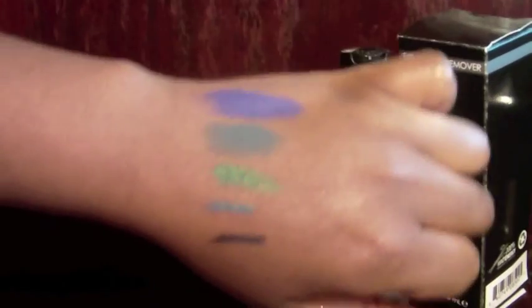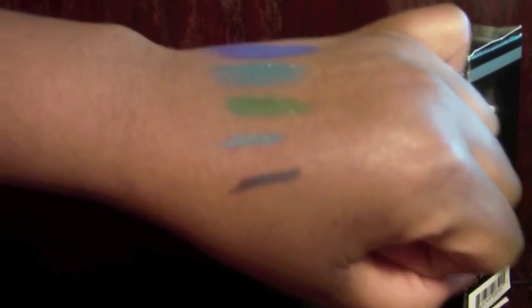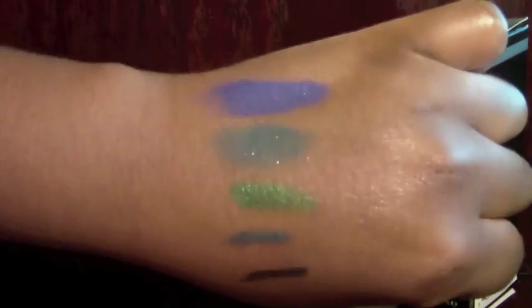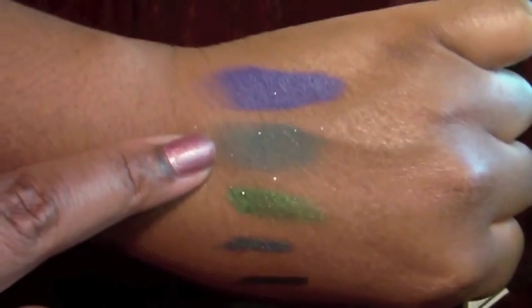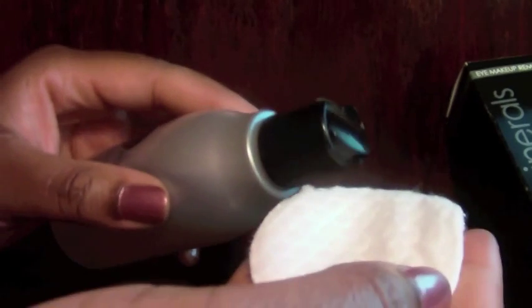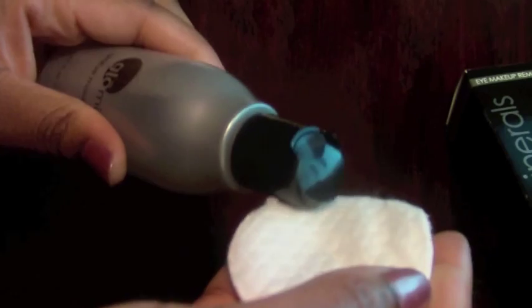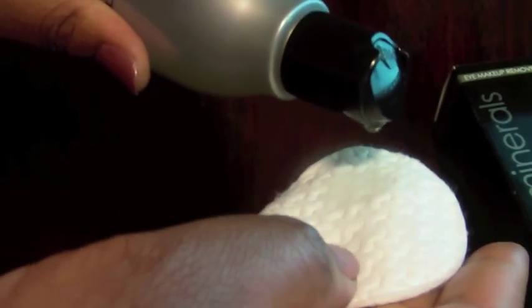So now I have a couple of things on my hand, and I just want to show you. Some are eyeshadows, some are eyeliners, some are waterproofs. This is just a regular eyeshadow, and we'll do this one last. First of all, I'll say that a little goes a long way. The scent of this product, if I didn't already say this, kind of smells like bubbles that kids would blow, but certainly not as strong as that. Just trying to pour a little out. All right, there we go. I don't need so much either.